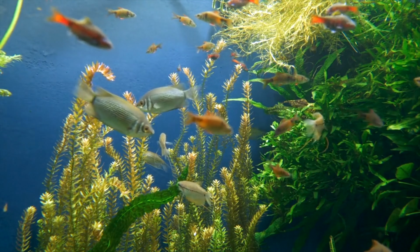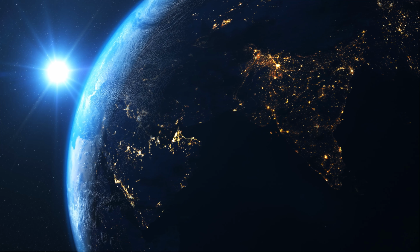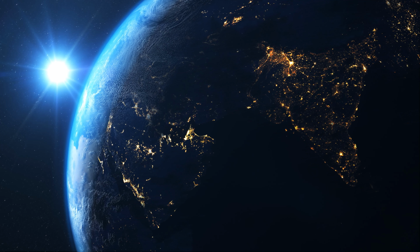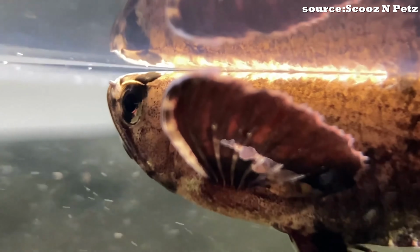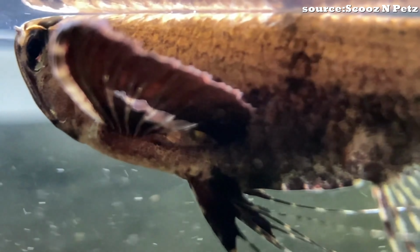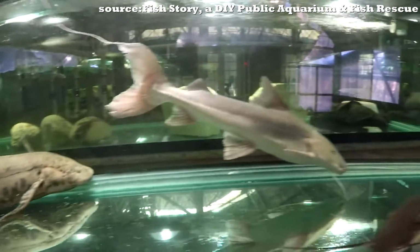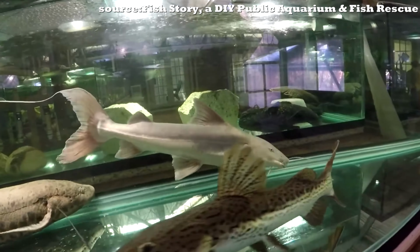There is no shortage of different fish to choose from in the aquarium hobby, but not all of them have been on this planet for the same amount of time. Some have remained relatively unchanged for millions and millions of years. That's why today I wanted to take a look at some of the oldest living fossils commonly kept in the aquarium hobby.